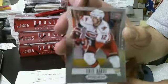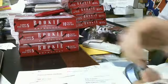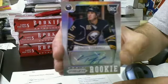Then we got a base card, Eric Staal for the Carolina Hurricanes. That's one of our dead teams. And then we got a Prism autograph rookie card of Travis Turnbull for the Buffalo Sabres.